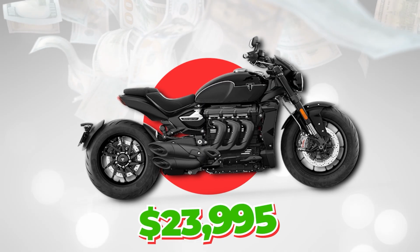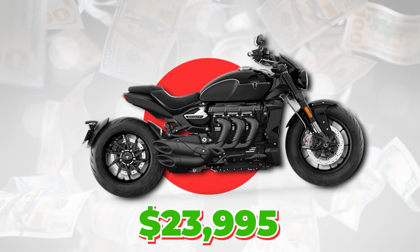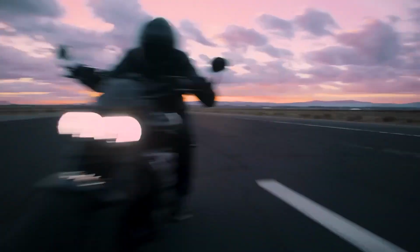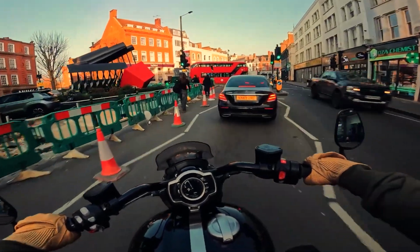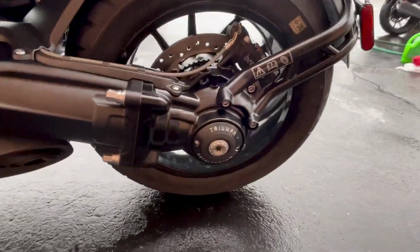Starting price is $23,995. It sounds like a dream to anyone who believes power cures all problems, but once the ignition is on and the throttle is twisted, that fantasy quickly turns into fatigue. Every move, every lean, and every attempt to carve through traffic becomes a reminder that this is not a standard heavyweight cruiser. It's a rocket that demands control and strength with every mile.